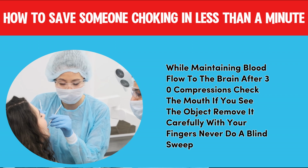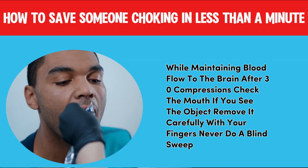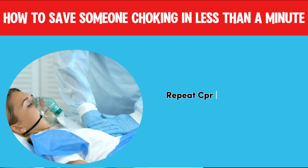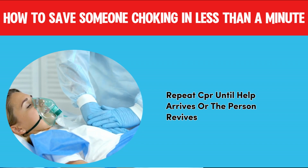After 30 compressions, check the mouth. If you see the object, remove it carefully with your fingers. Never do a blind sweep, as it may push the object further. Repeat CPR until help arrives or the person revives.